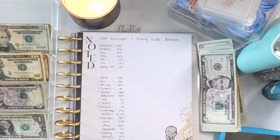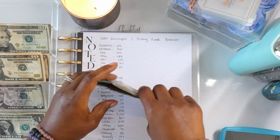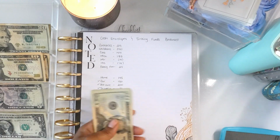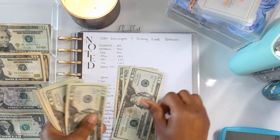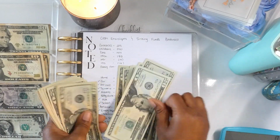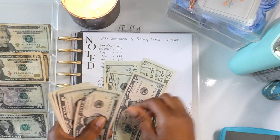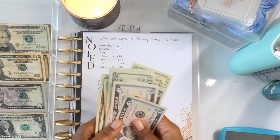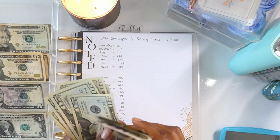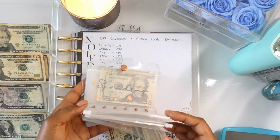Okay, perfect. Count this one more time to make sure this is $340 that we are going to be rolling over into April. 20, 40, 60, 80, 100, 20, 40, 60, 80, 200, 20, 40, 60, 80, 300, 5, 10, 15, 20, 25, 30, 35, 40. Perfect. 340. Great. I'm going to make sure this is empty. Let's see. Yep, we are good.